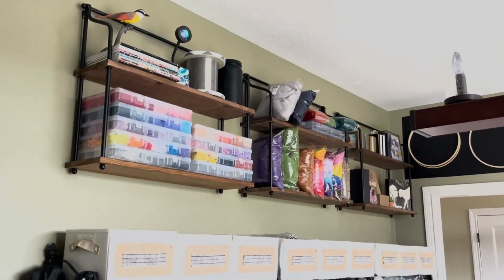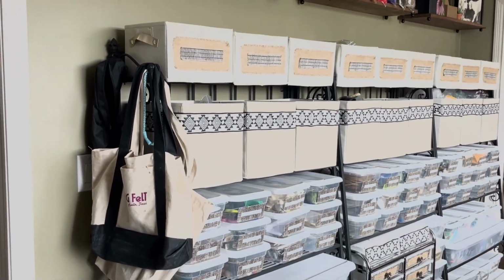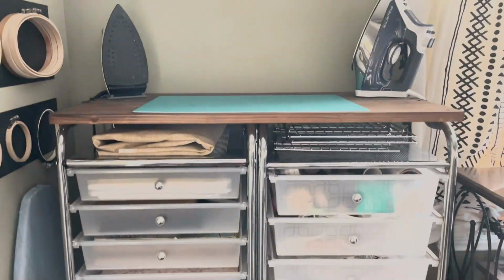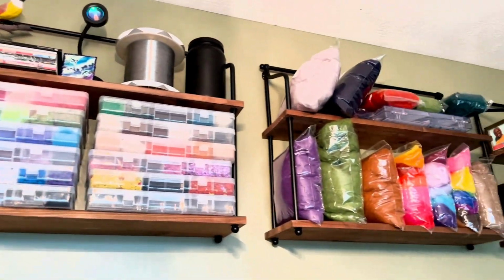And I don't have a huge space. I mean, this is what was supposed to be our formal dining room, and I just kind of took it over. And so with all the supplies that I have, I've kind of just tried to utilize every inch of wall space that I can to pack it all in and still keep it looking nice.